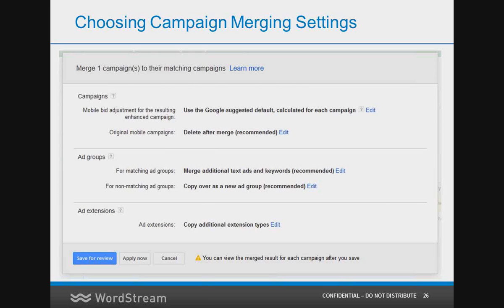You can delete the extra copy, or you could pause it, etc. And so there are all these different options for consolidating the various extensions and ad groups that you may have created in the different campaigns. And you can then apply the changes, or preview the results and see what that looks like, and that's how you would go about merging these campaigns back into one.